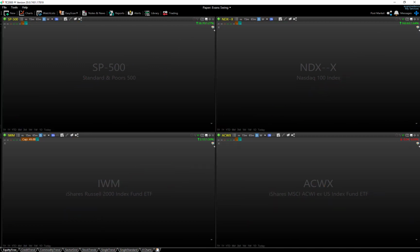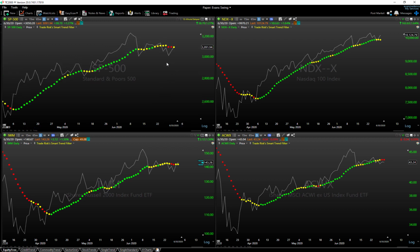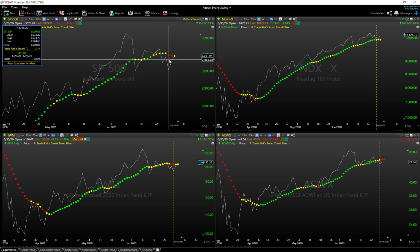But that's the quarterly look. Let's drill it down a little bit tighter here. Let's go down to a daily chart now with our usual smart trend filters indicators added to these charts. We're looking at a daily picture of everything, and the standout here, if we start with the top left, which again is the S&P 500, notice we talked about the fact that the trend started to turn down last week.